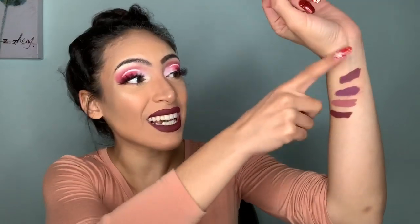And then look at this, guys. No smear, no smudge, nothing. This is like an all day long lasting, like you don't gotta worry about nothing. Matte lipstick, like this is awesome, especially for the holidays. You're gonna be popping all day and all night, boo boo.